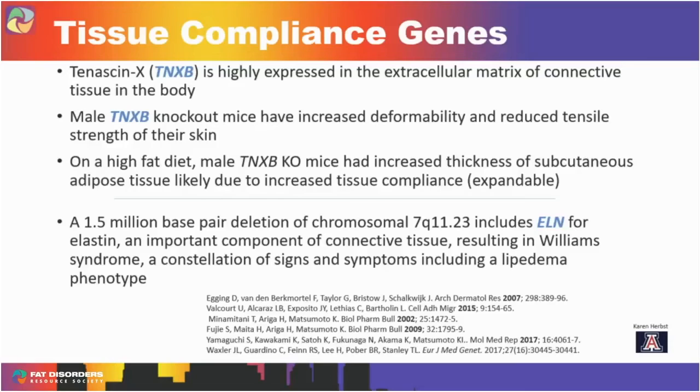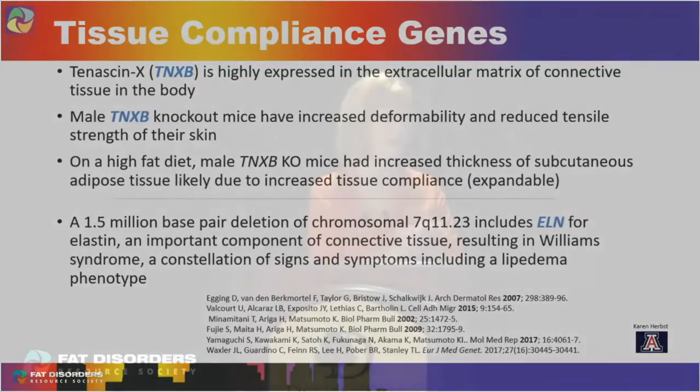If you chop out that gene in male mice, they have not done it in female mice, and I was on the phone asking, are you going to look at the female mice? And they said, yes, we think that's very important. I said, well, get on it. But if you knock out that one gene in male mice, they get fat. So if you make the tissue more compliant, you can get fat. And I think that's kind of proof of concept of what's going on in lipedema and maybe even Dercum's disease.